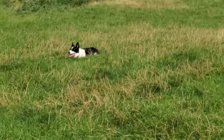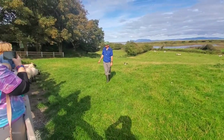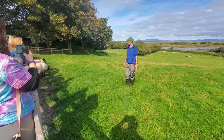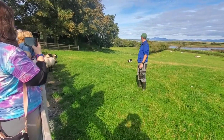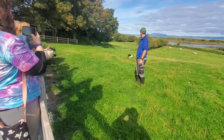Okay. Keep a very close watch on Mo. Her full attention should be still on these three sheep. But in a second, I'm going to ask her to have a look around or a check around. This. Can you all see her? This. Look.